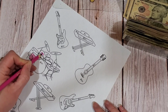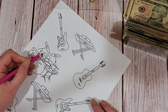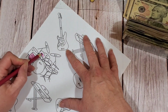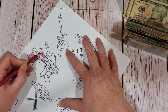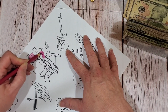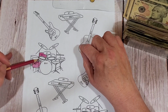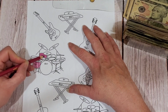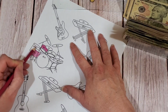I don't think. Oh, what am I doing? That's $5. I don't know if this is the right one I picked. I think it's this one. All my cymbals are Zildjian. My seat that I sit on is called a pork pie. That's the name of the company that makes them. They're extremely comfortable. So that's $5. I'm going to do another five here.